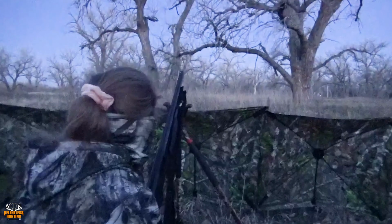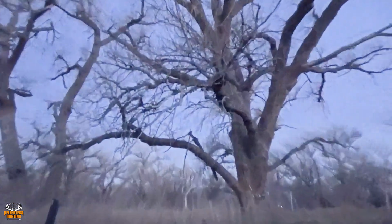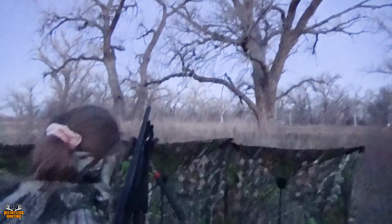Meanwhile, Josh and his girls are having some turkey excitement too. After our shots earlier in the morning, some of the turkeys scattered and they landed over in Josh's location. This hen landed right above their blind.